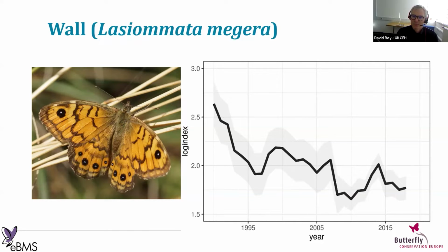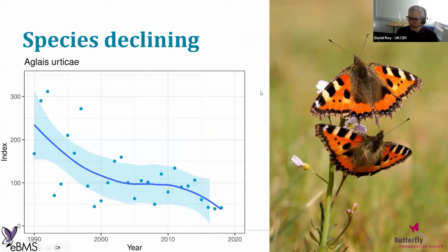And we can produce the measure of the indicator, the relative abundance. We can also have a measure of how uncertain we are in our estimate of the relative abundance. So the grey bars show our uncertainty around this average figure. The wool brown is a sort of well-known example, but there is also variability between species. There are other species showing declines, but also less clear-cut trends for other species.